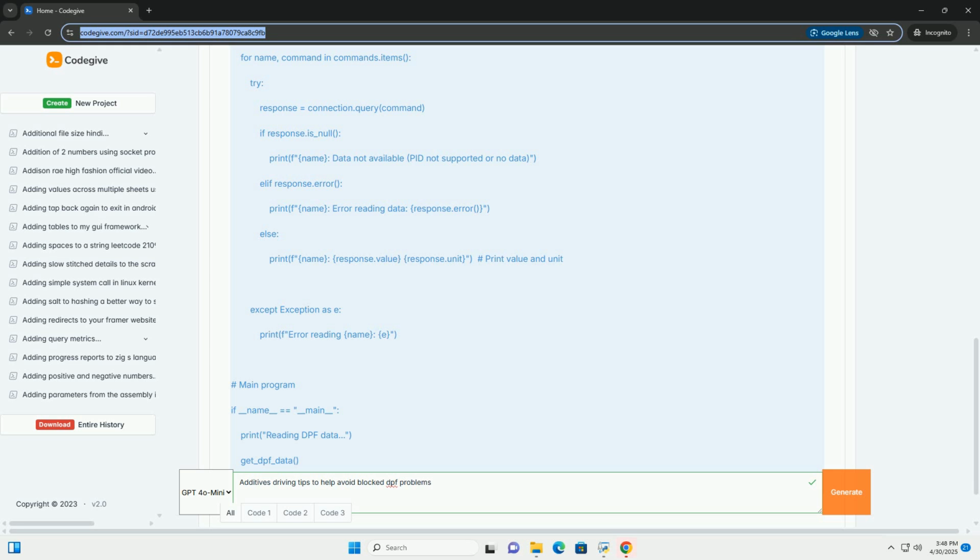Engine oil ash content, calculated. Some diagnostic tools can calculate the estimated ash content in the engine oil based on mileage and other factors. This is a useful indicator of the need for an oil change.